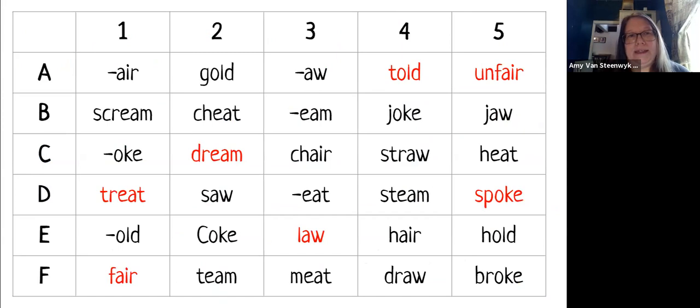This was an idea that I stole from Kylie Kunkel, who I think did it more with sight words and maybe phonics words. But this was a story about Martin Luther King Jr. that we did recently. And you can see unfair and law and spoke and dream. And those words were kind of challenging, even just to read, much less to understand. So we translated some of the words, but then we went through and I put the story words in red.